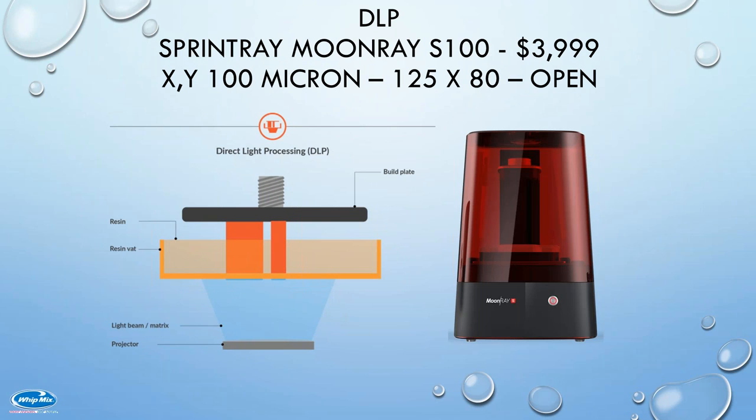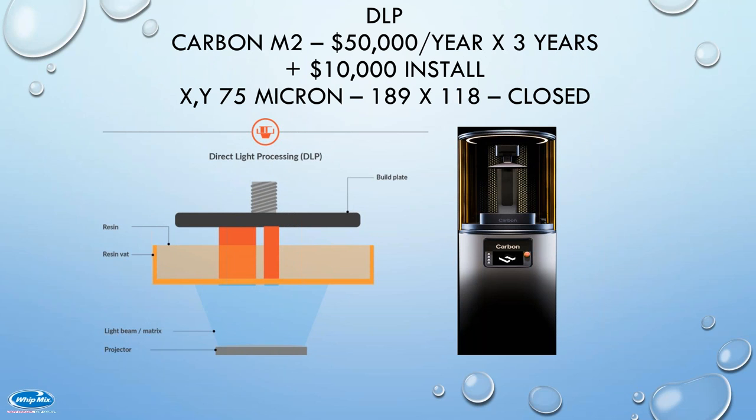Next up, we have the Moonray, the S100, and this is also direct light printing technology. So the price point of this is just under $4,000. The accuracy of this particular printer is 100 micron. Now they do have another one that has a 75 micron accuracy, and the build plate on that one is actually even smaller. So for the 100 micron Moonray unit, that one has a build plate size of 125 by 80. This is also an open materials printer. And it's available through several different resellers.